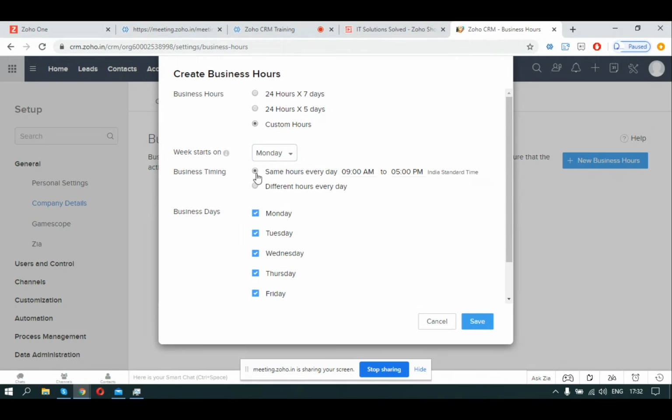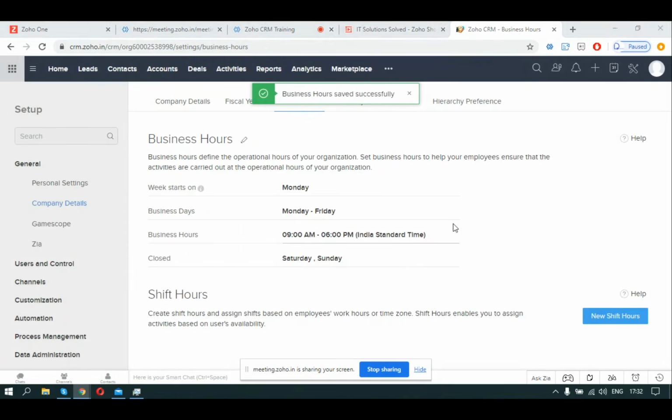You could have your business timings over there, different hours for every day if you have different sets of teams working at different times. However, if you have the standard 9 to 5 routine, Monday through Friday, same hours every day, you get to choose your time. In this instance, 9 a.m. to 6 p.m., typically in India. We then save it.